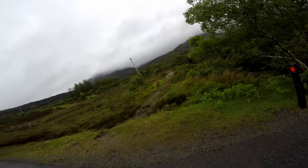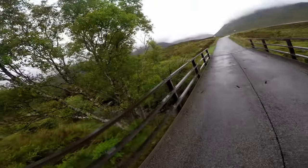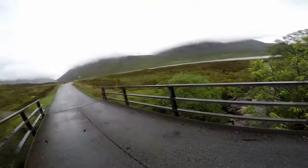That's beautiful along here, isn't it? Seems to be a walk up there. Plenty of water about anyway.